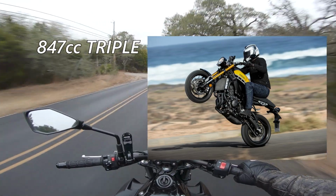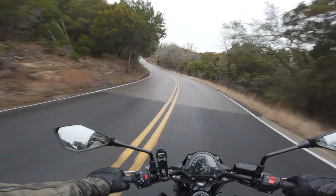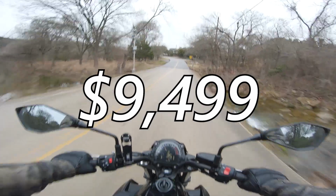The 847cc triple is putting down 115 horsepower and 65 foot-pounds of torque, and it's still as legendary today as when it came out in 2014. Brand new, the XSR900 will run you $9,499, but you can get them used for around $7,500.